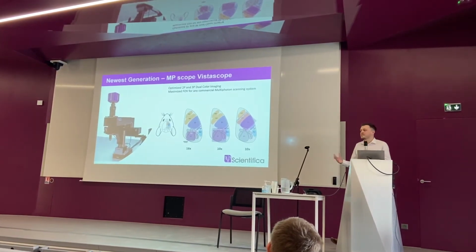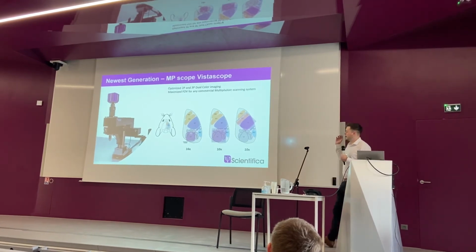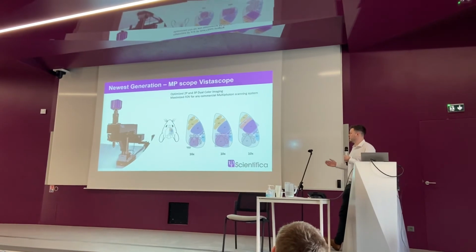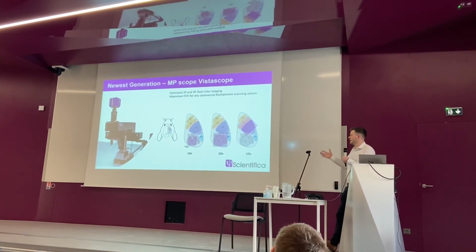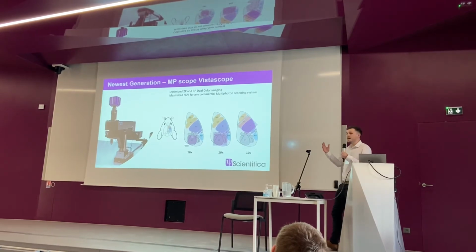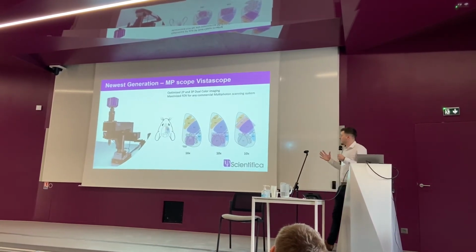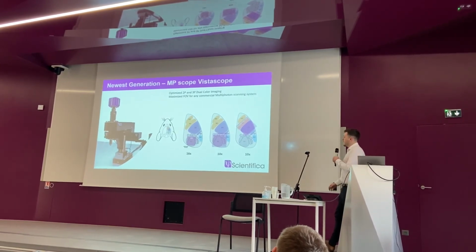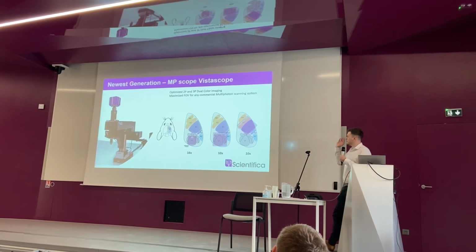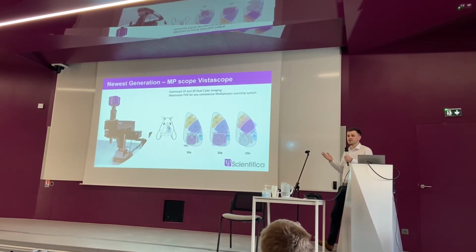What that actually means is that when you use that standard Nikon 16 times objective, you have a field of view large enough to be able to get the whole of the primary visual cortex, for example, in that single field of view. And then when you jump to something like a 10 times objective, you can actually get the whole visual cortex in one shot, or reorient the mouse and do something like the motor cortex as well as somatosensory cortex together for integration studies and things.